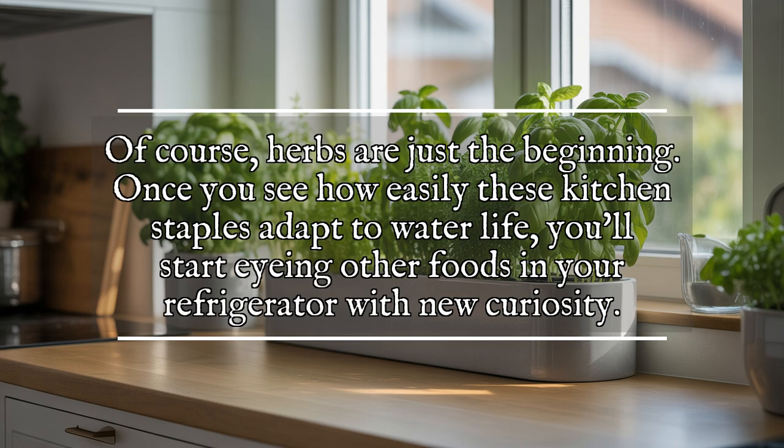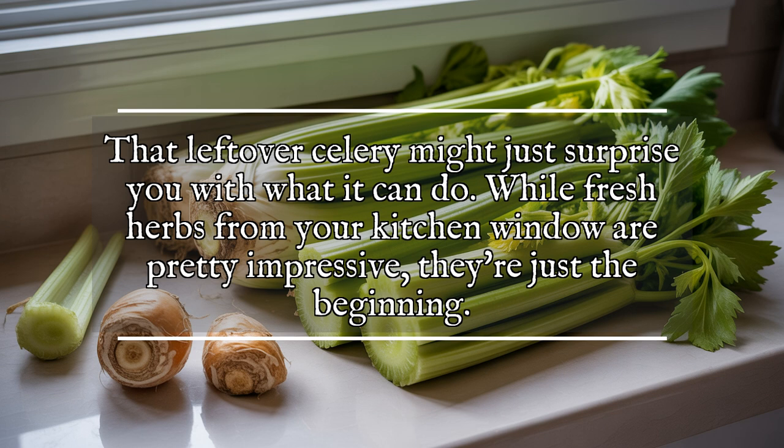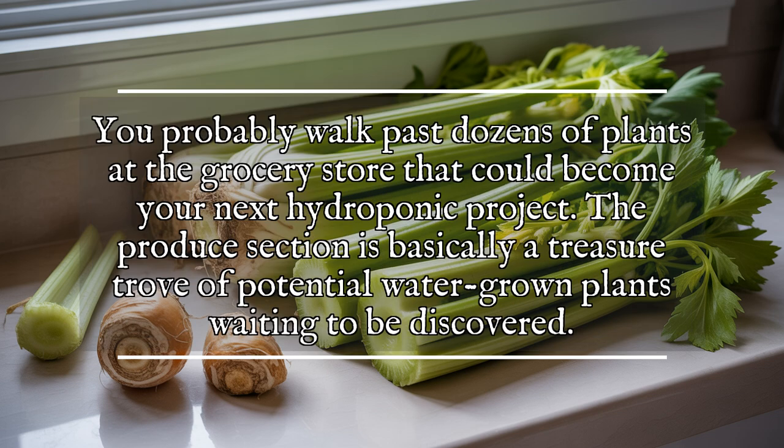Of course, herbs are just the beginning. Once you see how easily these kitchen staples adapt to water life, you'll start eyeing other foods in your refrigerator with new curiosity. That leftover celery might just surprise you with what it can do. While fresh herbs from your kitchen window are pretty impressive, they're just the beginning. You probably walk past dozens of plants at the grocery store that could become your next hydroponic project.